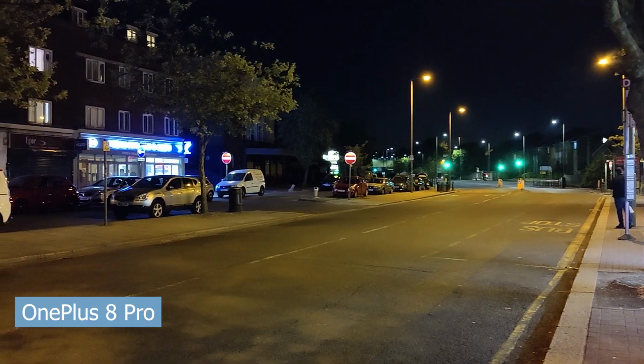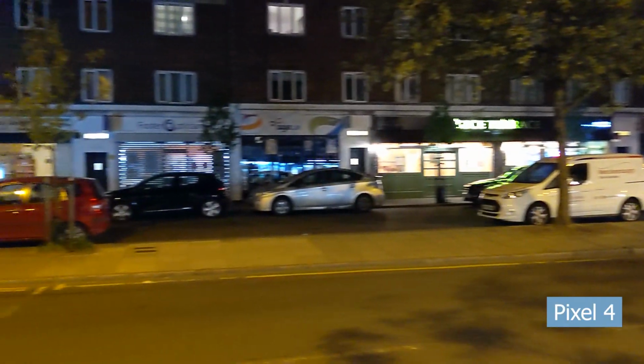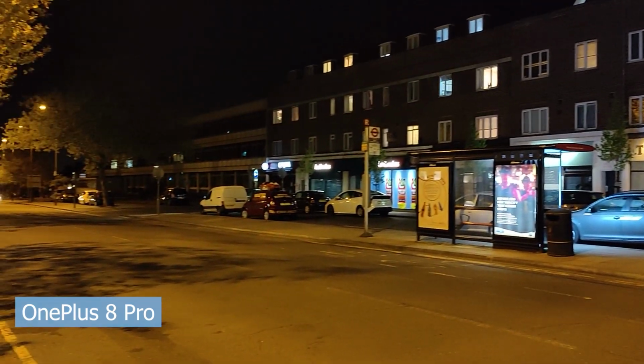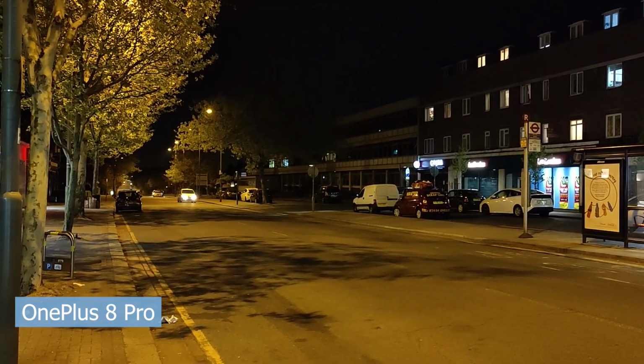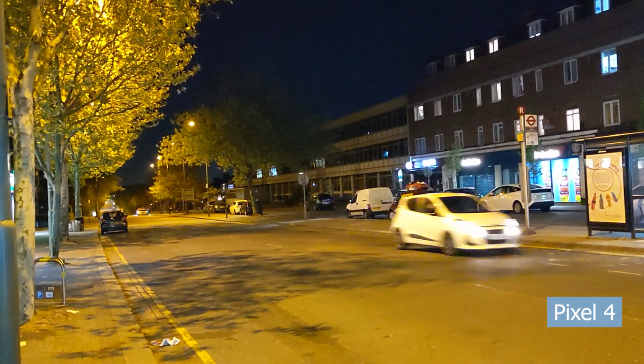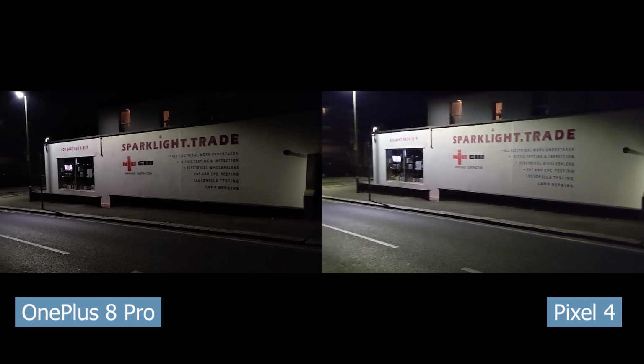Now we go to the low light and night conditions, and this is alternate. And again, there really isn't a huge amount between. The colour balancing looks more alike. The Pixel 4 seems to perhaps, I don't know, maybe it does too much to make the images light.